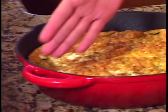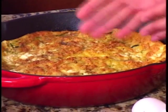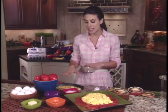And the neat thing is I'll cut this frittata in triangles after it cools and wrap it up. And I've got individual breakfasts to go. I think, first of all, it's delicious when it's cold, but I can warm this up if I want in the microwave if I'm running low on time, and I can put it between 2 pieces of bread and boom, it's a breakfast sandwich to go. You can eat it kind of like a quiche on the go, but it's nutritious.